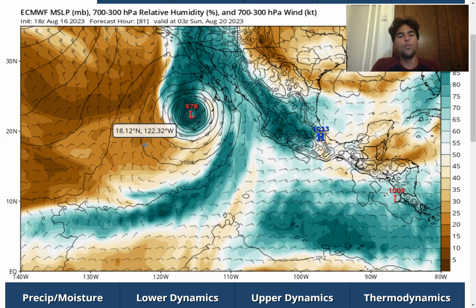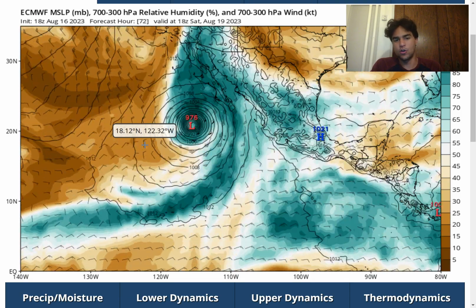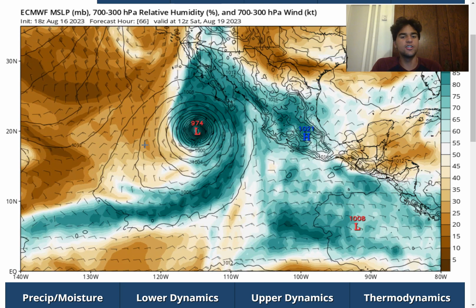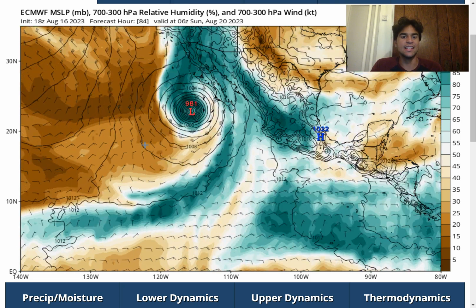The European model does expect this storm to get quite strong with its millibar pressure dropping as low as 974 millibars, but it isn't as strong as the GFS model. However, it seems like the National Hurricane Center and a lot of forecasters in general are leaning towards the GFS model a little bit more, because it was a computer model that already handled this storm system better when it came to its trajectory as well as its strength. So I do believe it'll be even stronger than what the European model is forecasting at this time.